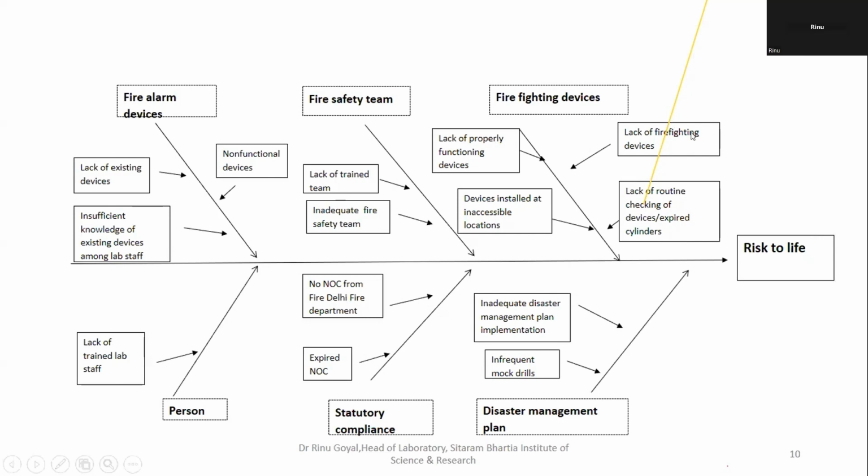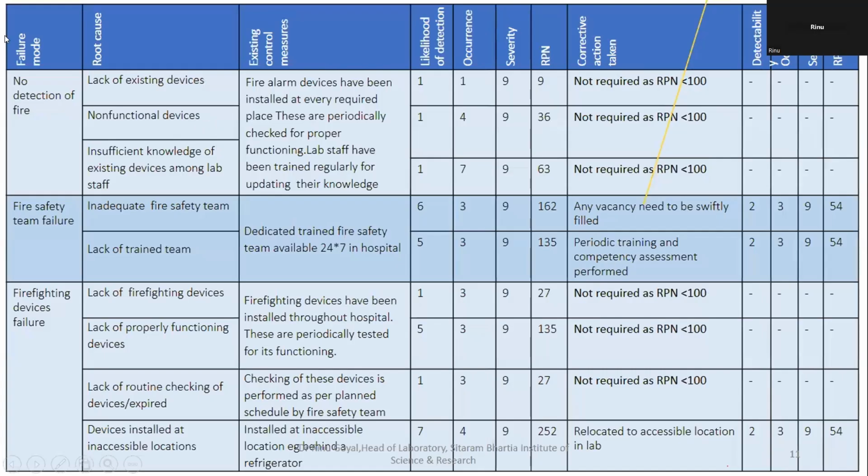By enlisting this, they can now analyze. So what is the failure mode? That no detection of fire will be there in the system. What is the root cause? Lack of existing devices, non-functional devices, or insufficient knowledge of existing devices among lab staff. Existing control measures: now I was telling you that existing control measures are there in this particular example. I am giving you these three kinds of examples, in the previous two of which there was no existing control measure, and the laboratory or organization is doing this risk assessment exercise.